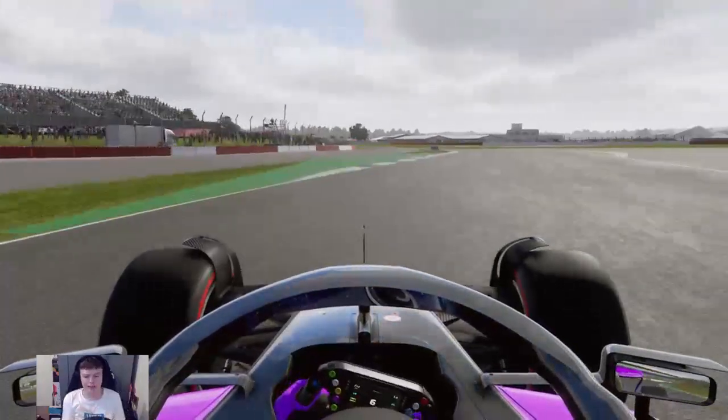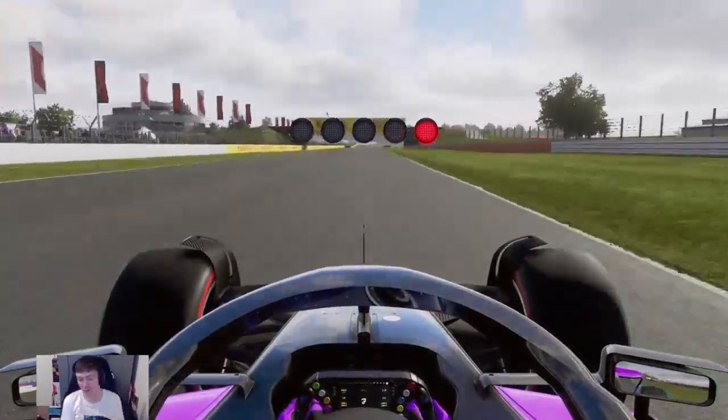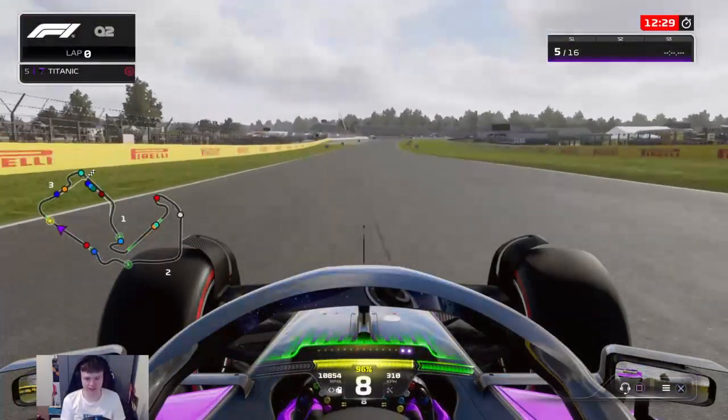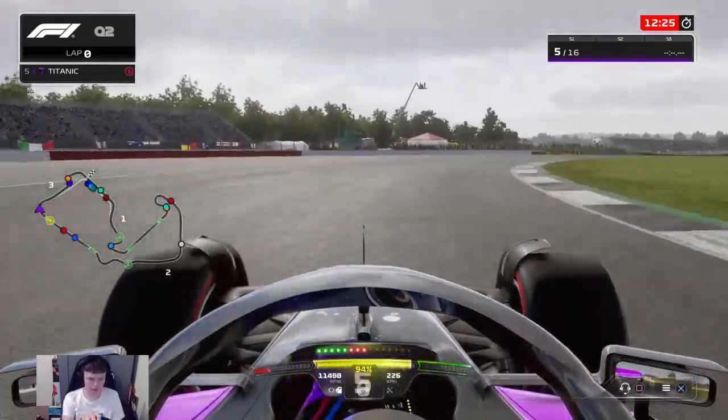So here we are in Q2. Perhaps the red and blue have made this car quicker than it used to be, because we sailed into Q2 there over the one lap that we did.